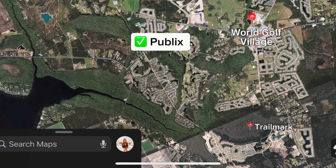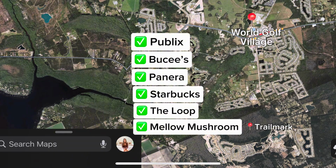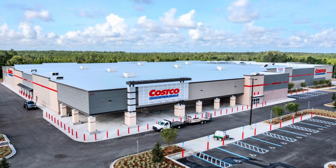Alrighty, starting off with location. A lot of new development has come towards this community of Trailmark. Some of these things include a brand new Publix that has just gone in a couple miles down the road, a Buc-ee's, a new Panera, a Starbucks, several restaurants like the Loop and Mellow Mushroom, and then everyone's favorite addition has been Costco. All of these shops and restaurants are within 5 minutes from the front of Trailmark's entrance.